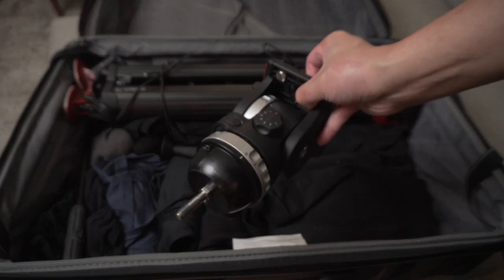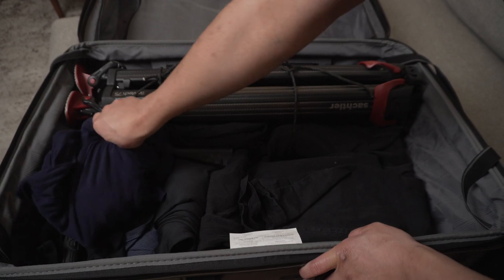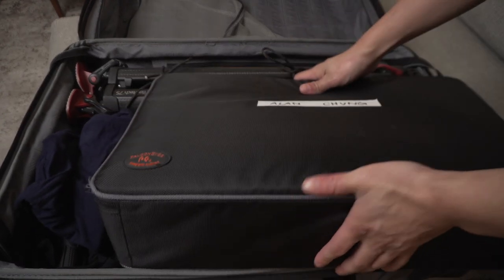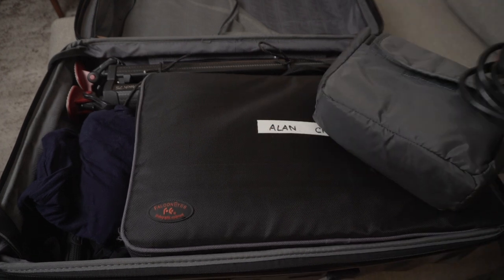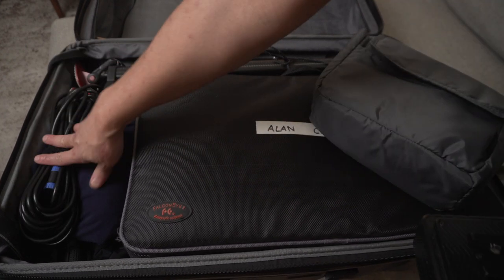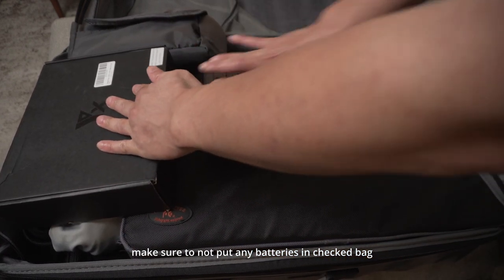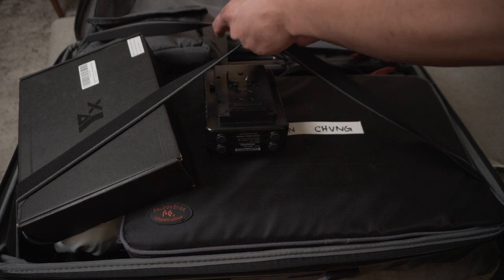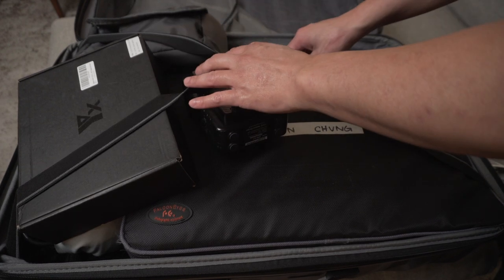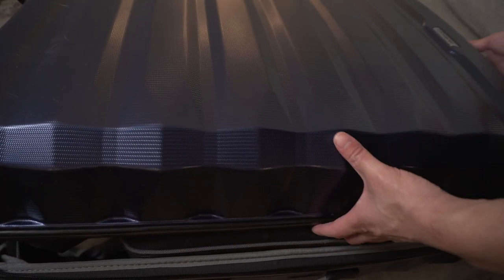I'll wrap the tripod head, in this case the Sachtler Ace XL, to provide more cushion. Then I put the Falcon Eyes light mat into the suitcase, and it fits perfectly, along with all the other chargers and accessories that are okay to be thrown around in the suitcase. Then I package it all up by hooking together the straps that hold the suitcase together. This is the checked luggage that I have.